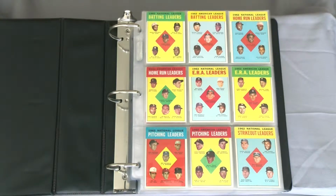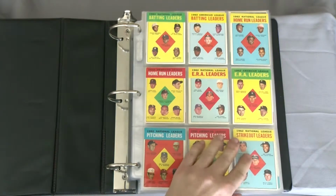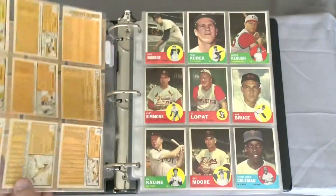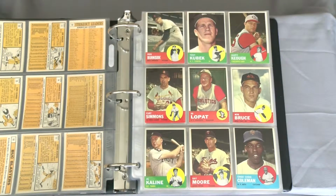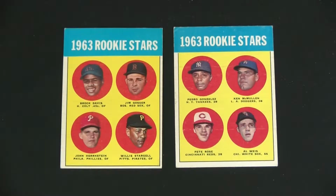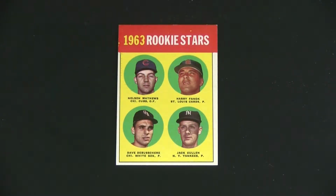One of the most aesthetically pleasing groups of cards put out in the decade is still actively sought out by collectors with an eye for detail and beauty. The set, 1963 Topps. This year, Topps cut down not only the number of cards in the base set to 576, they also limited the amount of specialty cards. There are plenty of league leaders, World Series highlights, and rookie stars, the top ones being Willie Stargell and Pete Rose. And yes, card number 54 does depict that famous basketball star Dave DeBusschere.